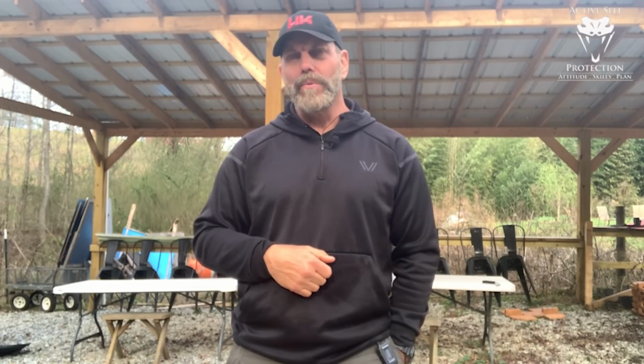Oftentimes, as we start our training, we have to have absolute rules, whether it be in martial arts, firearms, or driving, that cannot be broken. You have to do this all the time. So one of the absolute rules in the firearms world is you have to see your front sight. And it's a good rule, right?